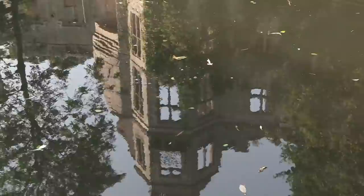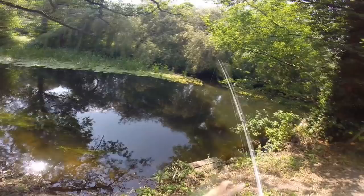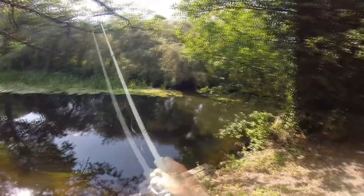Here's another area that the guys have cleared. As you can see, heck of a lot of work. We're going to have a throw through there. Nice bit of streamer weed there. Got that sort of barbel look in the evening about it. There's a shape over there. I don't know if that's a pike or not. I think that's behind it.